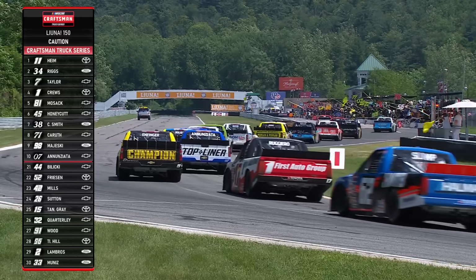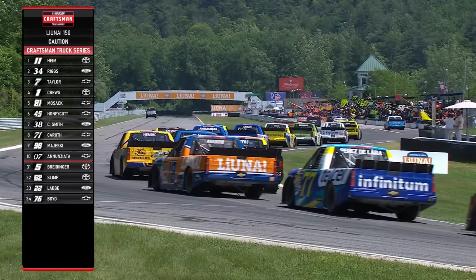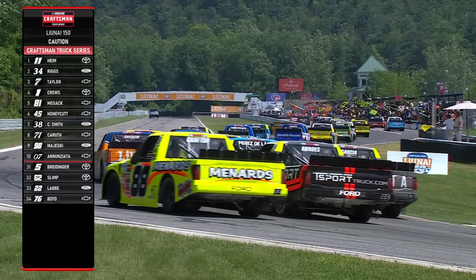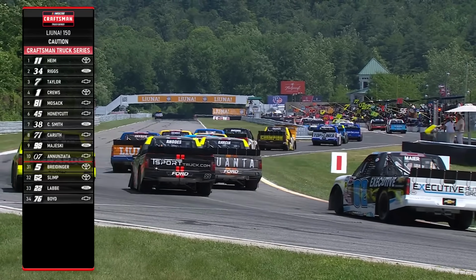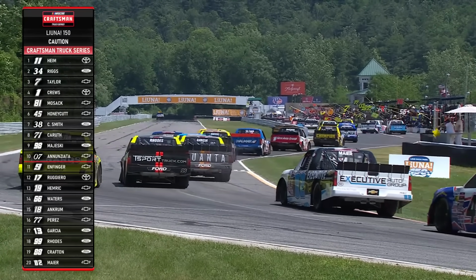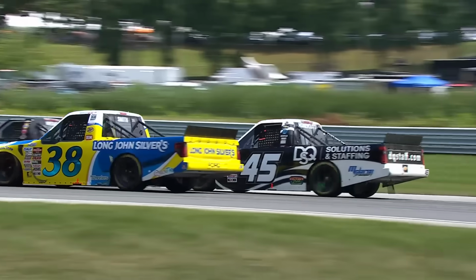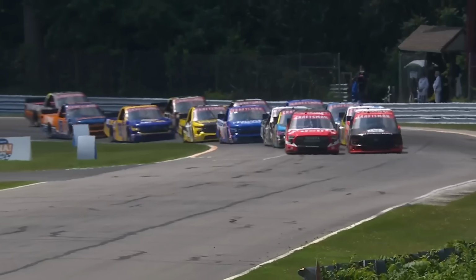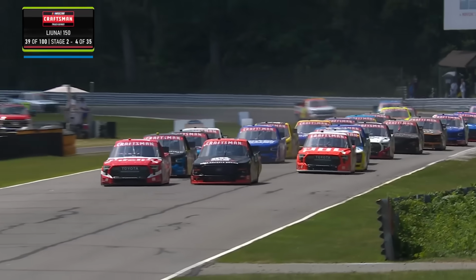So the truckers make their way down pit road, and as Trevor mentioned, this is modified live stops, no competitive advantage. Now every truck will pull into their box. Nobody can go over the wall until NASCAR gives them the go-ahead. As we're getting ready for our first restart of the day, Corey Heim on the inside in the 11 truck, Lane Riggs on the outside in the 34.